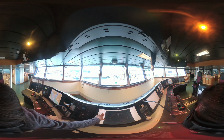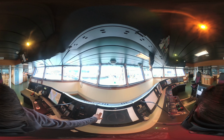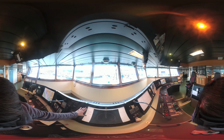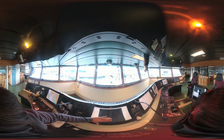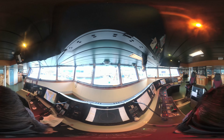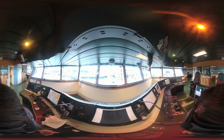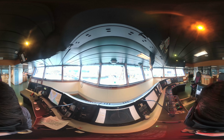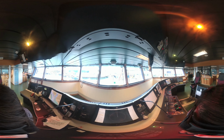We'll go back here to ground and water stabilized. Again, we should talk about why that matters. Ground stabilized, we'll go into that. That will be useful for taking a range and bearing, for example, to get a position fix when you're in coastal navigation. However, if you're doing collision avoidance, you will want to be doing it in water tracked.